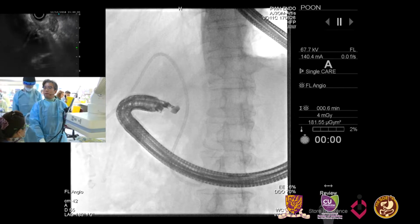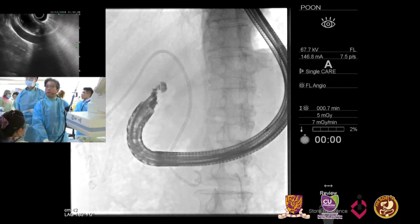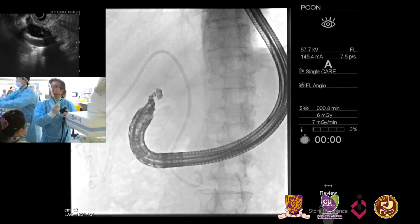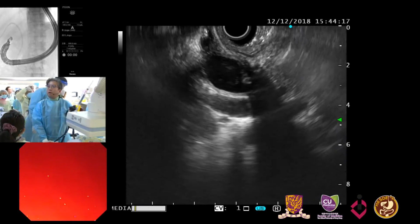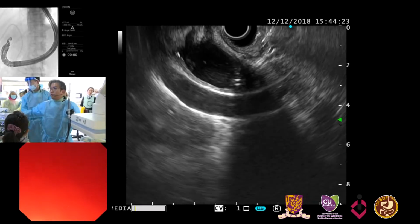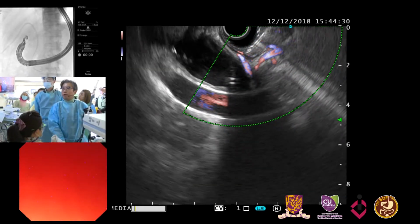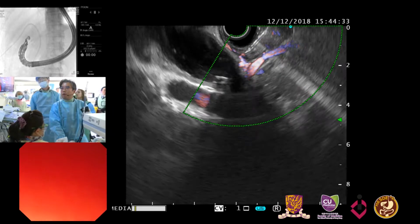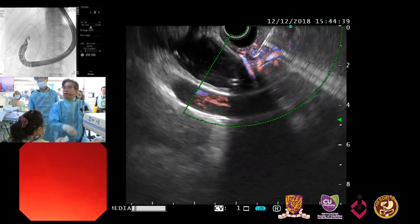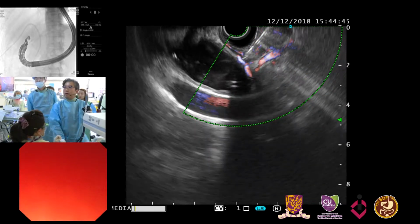Fluoro, please. Sometimes I think fluoroscopic guidance helps to find the CBD. So yeah, you can see the long CBD here. Your fluoro. Okay, there are many intervening vessels around the common bile duct. So I need to find the ideal puncture site. So okay, I think the porta entry is very narrow in this patient.